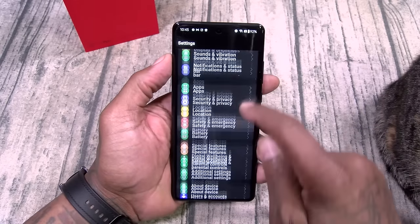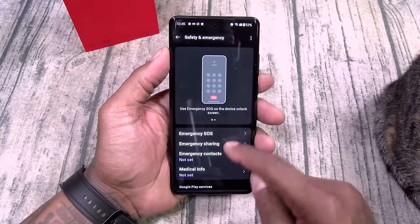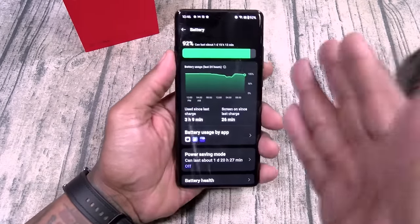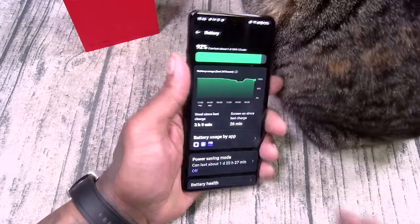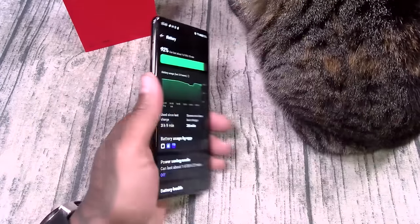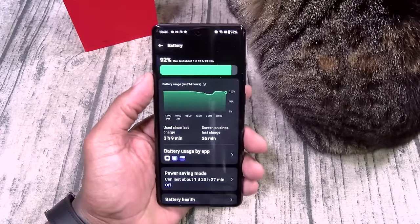Okay. Let's see. That's under security. Okay. So you got location. Nothing to see there. Safety and emergency. Okay. Wireless alerts. You got battery. Now, 5,400 milliamp battery. I used this phone for a couple of days. The battery life is excellent. And that's one of the things that I love about the Snapdragon 8 Generation 3. Every one of these phones that I reviewed this year, they all have great battery, including the Galaxy. Okay? Battery life is great.